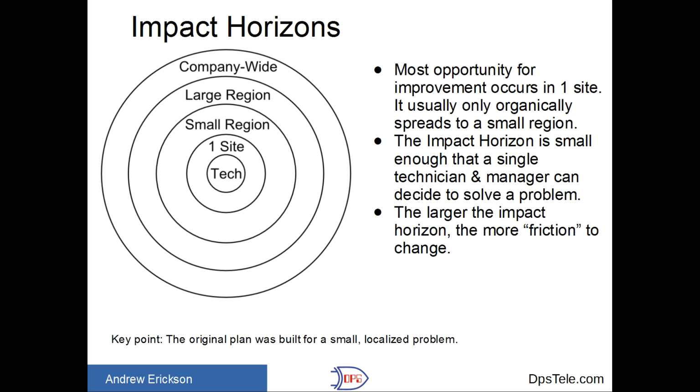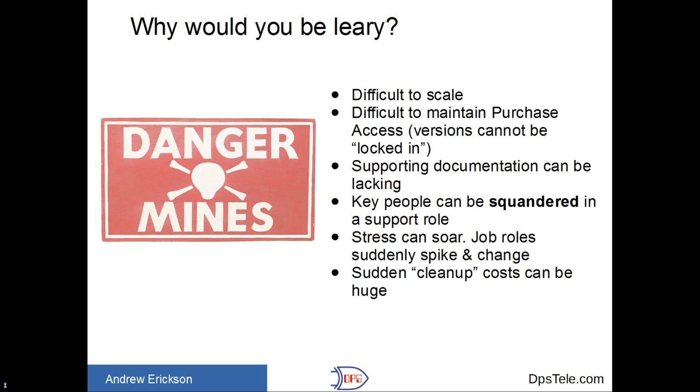Things are looking good. But the larger that impact horizon is, when you spread out to a large region or even your entire company, you're going to encounter more friction. There's more difficulty, and let's look at what some of those things are. In-house solution stack hacks are difficult to scale, primarily because you can't guarantee that you're going to be able to purchase the individual components. You're not a manufacturer. You're just a guy who bought a couple of things. And if a manufacturer of one of the parts decides to change the version because, well, nobody ever uses that feature, we're going to eliminate it, maybe that's critical to your application and they don't know it. They don't know that you're using it for this particular purpose. So those kinds of things can happen. Devices can be entirely discontinued, and now you have no solution. That can be a big issue.